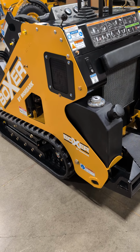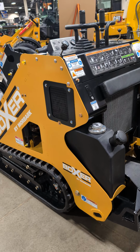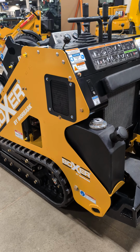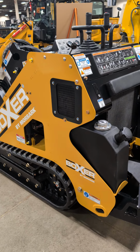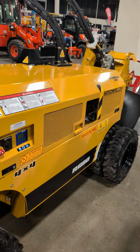I tried to buy one of these two years ago from Weingartz, right after COVID. I gave them $10,000 down for one and they never even hit me back. Is it a Boxer? They gave me my money back because they couldn't get them for like 2 years. Now they're stocked up. But that was right after COVID. Yeah, shit got crazy.